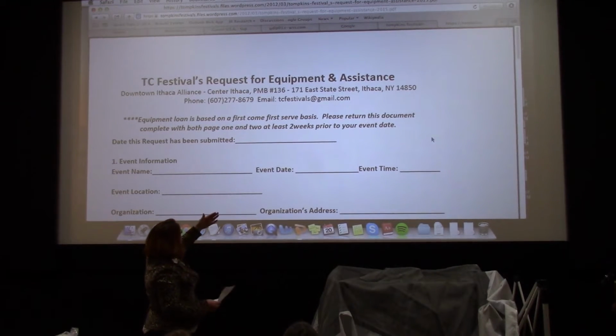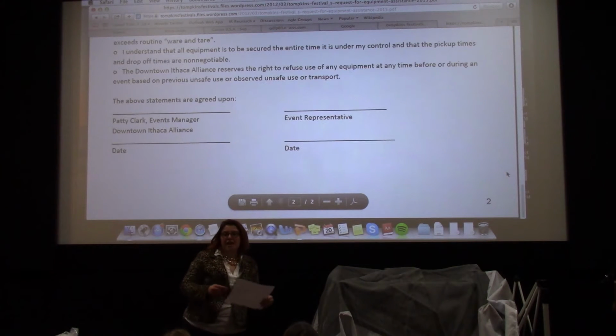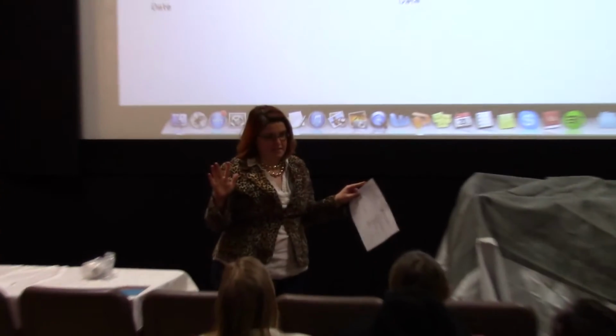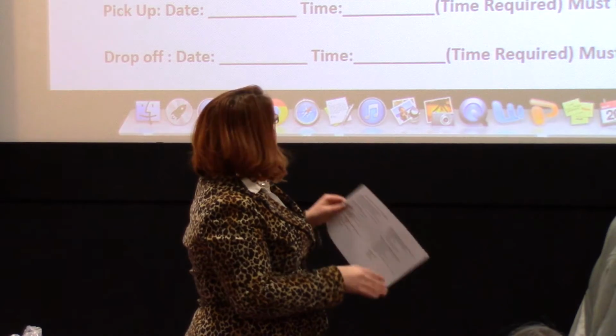Anyhow, this is your basic form. It lists all of the things that you might need at the end. And then you call them and say, do you have this? Do you have this? Ask for any, make a wish list, because they have a lot of contacts of how to hook you up with equipment all over the place.